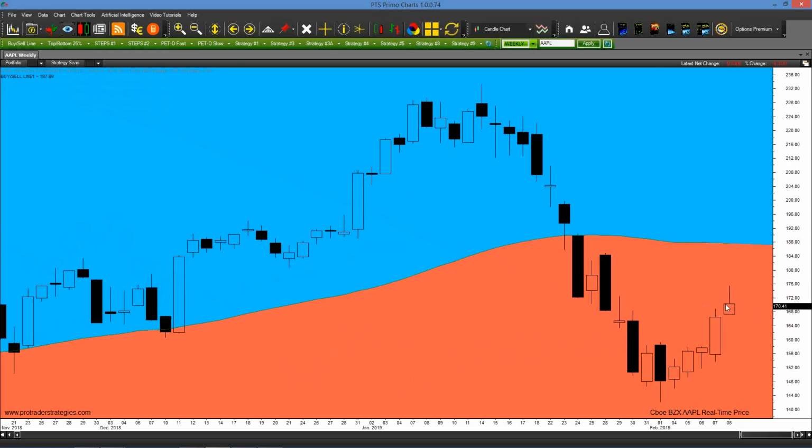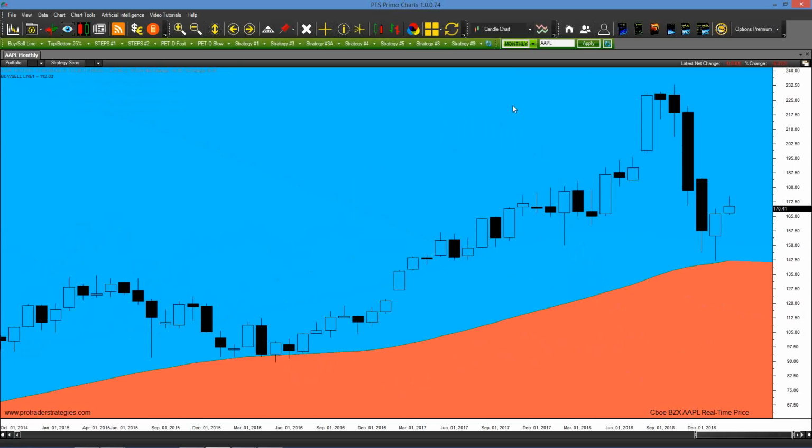All right. Let's say you're an investor. You're just holding on for your 401k. Now we look at monthly bars. Then we're not concerned with weekly. We're not concerned with daily action. We just want to see what happens monthly. Well, you're okay, right? Because price is still in the blue zone, the buyer's bias. So there's no reason to worry.